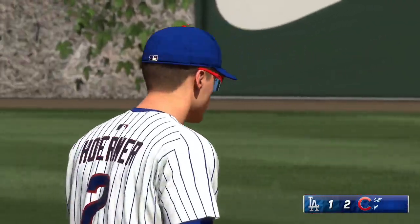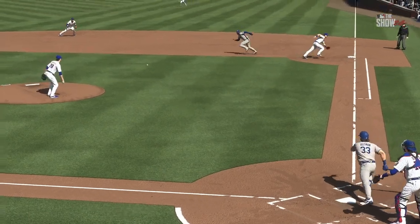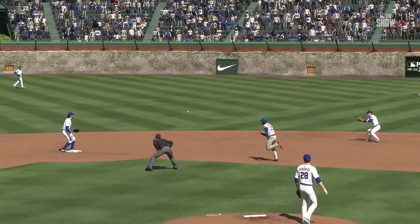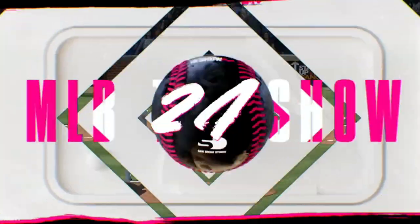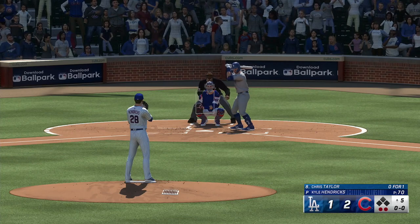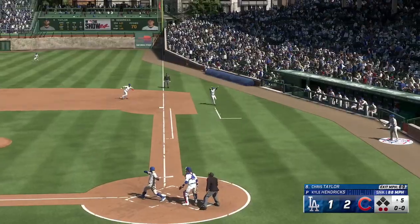I think 4-6-3 double plays like that are way tougher than these guys make it look sometimes, because no matter how you do it, the feed from the second baseman is a tough one. That's where footwork really comes into play. But right there, very well done. Chris Taylor now. Foul ball.